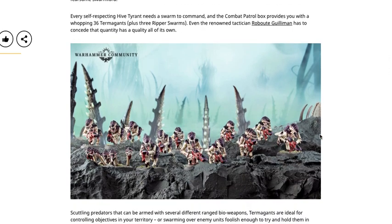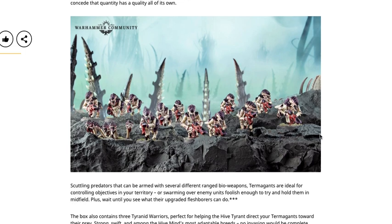Every self-respecting Hive Tyrant needs a swarm to command, and the Combat Patrol box provides you with a whopping 36 Termagants plus 3 Ripper swarms. So each box comes with enough Rippers to build a swarm as well. Even the renowned tactician Roboute Guilliman has to concede that quantity has a quality all of its own. And again, we're seeing tons and tons of these spire pieces.